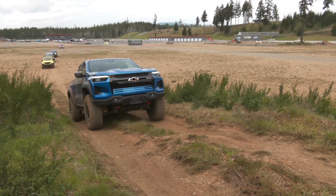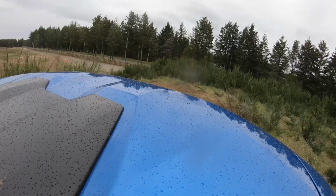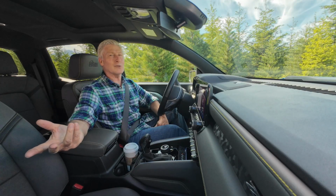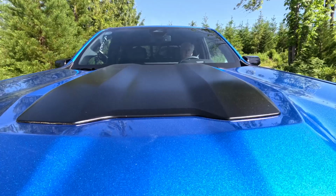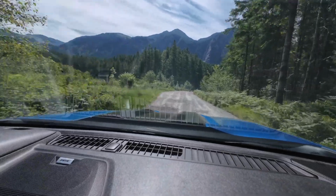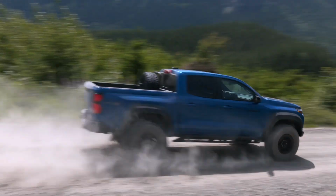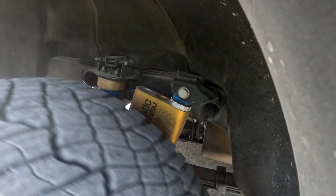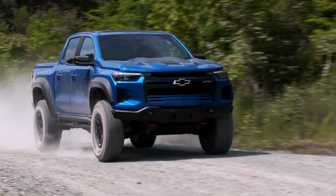When you absolutely have to get over hill and dale, maybe consider the Chevy Colorado ZR2 Bison. I'm Tom Voelk for the Seattle International Auto Show, and this truck is a monster. It's not like this doesn't have competition. Ford has the Ranger Raptor, Jeep the Gladiator Rubicon X, Toyota Tacoma Trailhunter is new. Chevy's mid-sized extreme machine is Colorado ZR2 Bison.